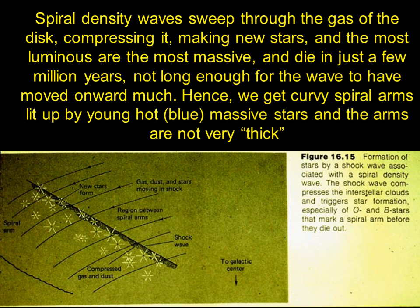And basically it's because the lifetime of stars that are massive enough to really dominate the light of a spiral arm, the fact that the lifetime of those stars is very short compared to one orbital period around our galaxy, that's why spiral arms are so clearly evident. It's because they're narrow, and they're narrow because the amount of time that those stars are alive and therefore show off is short.